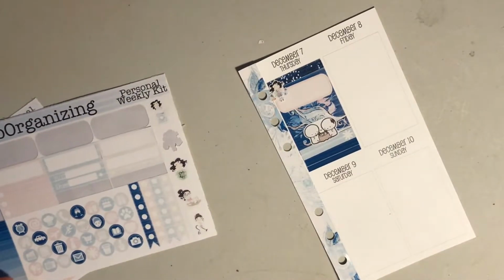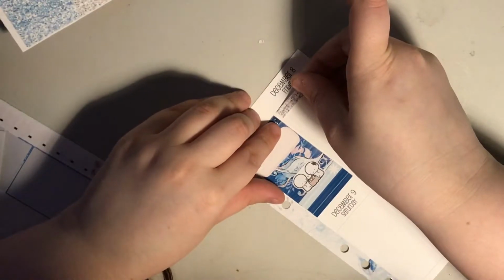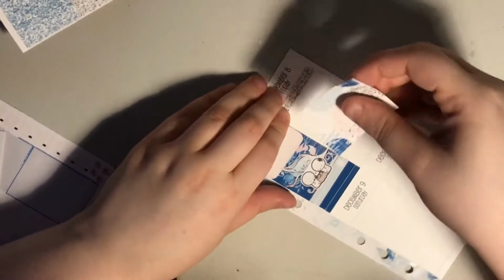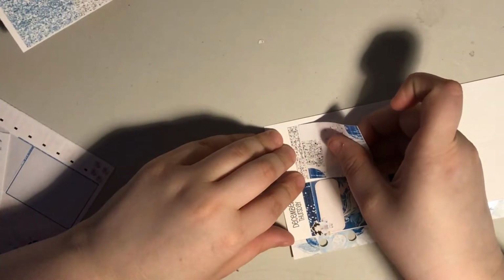Friday was a hell of a busy day. Let's use this box because I'm not a huge fan of it. Okay, with a gray glitter header. Where did I? There it is. Oop, glad I didn't drop that the other way.